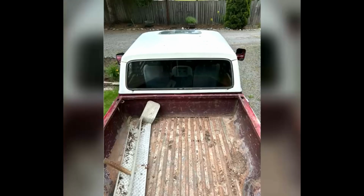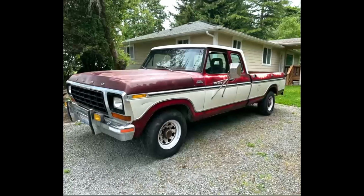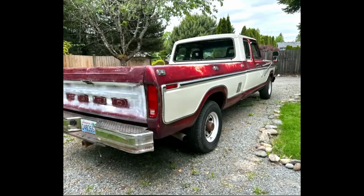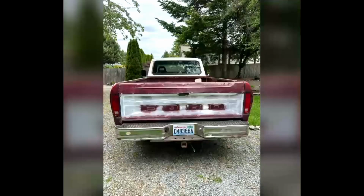The odometer reads just 5,843 miles, though it's almost certainly rolled over. Still, these trucks were designed to handle hundreds of thousands of miles. The body is mostly solid, with some rust on the bed floor, but nothing that compromises its structure. The paint shows its age, but in a way that gives it an honest, no-nonsense look. This isn't a pampered showpiece. It's a workhorse, and it wears its history proudly.